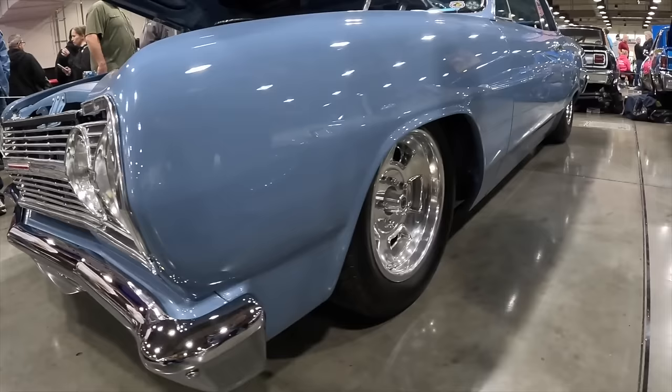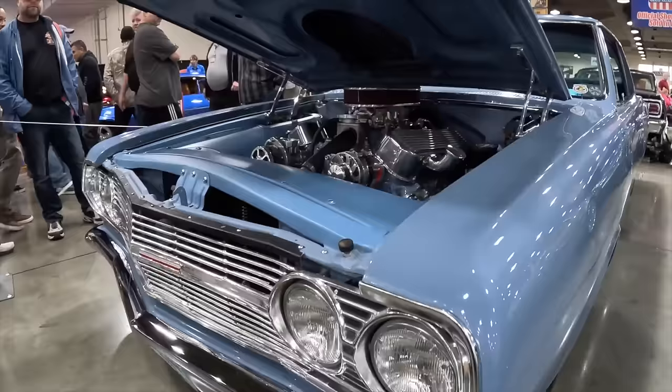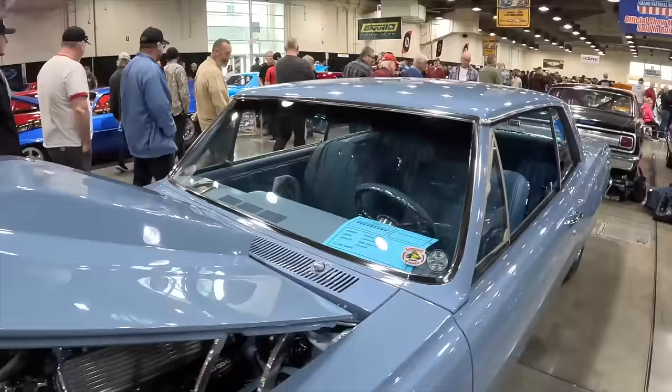It's kicked up in the frame 7 inches. It's mini tub 7 inches. The rear frame's kicked up 7 inches. The body is actually cut loose and channeled 1.5 inches over the body to get the body sitting lower and still have ground clearance. The motor is shoved back into the firewall 7 inches.